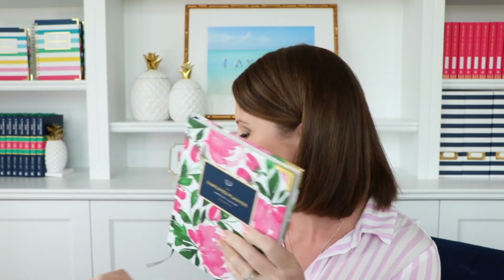Weekly edition and daily edition. So let me show you the side. This is Blue Tile. This is last year. Please ignore that cover. This is the daily edition. This is the weekly edition. And you can see there is a size difference. There is also a weight difference.